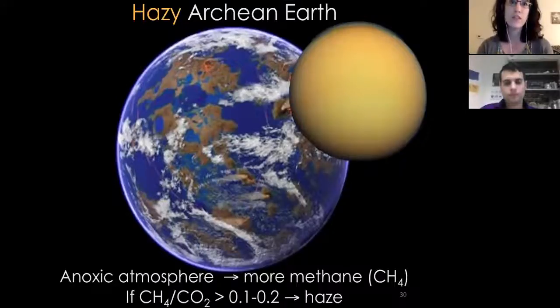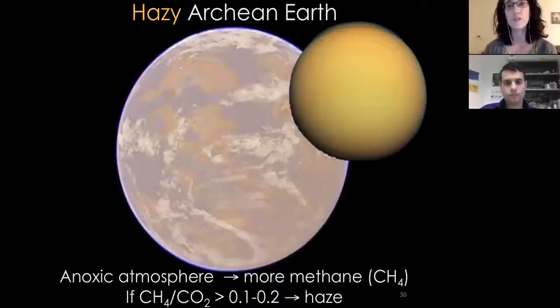And an interesting thing about methane-rich atmospheres is that if you had a ratio in the atmosphere of methane to CO2 greater than about 0.1 or 0.2, which is a lot more methane than we have today, you can actually trigger the formation of a global organic haze, similar to the haze that's in Titan's atmosphere.